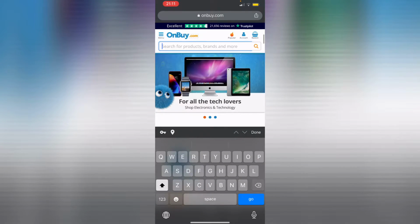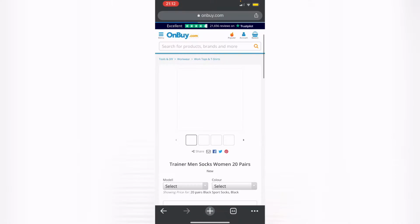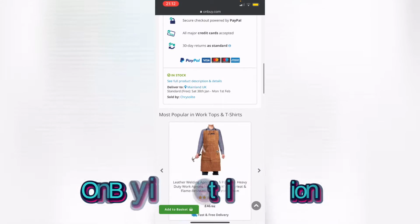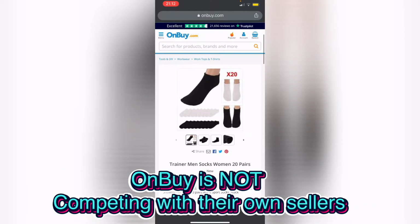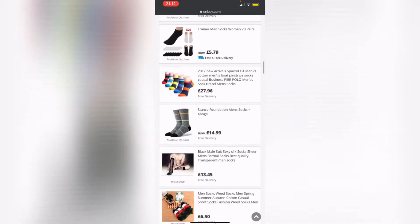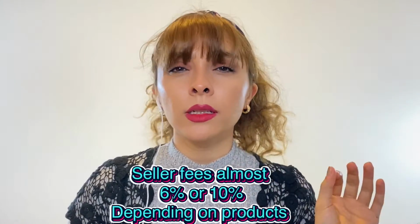For example, I type another item in here. So yes, here there's this seller, a very privately owned seller, and the good point is that OnBuy is not selling it. While if you go on Amazon and try to find an item on Amazon, Amazon itself is just selling literally everything in there. But one good thing about OnBuy that I really, really like is that they're really ethical. Fees are quite reasonable. It's only 6 to 10% on seller fees.